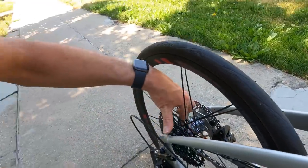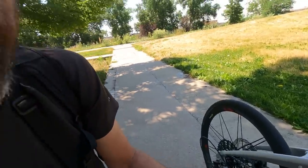This has got the Pro X hubs on them, the Kinetics Pro X hubs, which the bearings are smooth. The same thing with the bearings in the cranks and the bearings in the pedals. They're really, really smooth. Very, very nice. It feels really smooth when you're pedaling this bike up to speed. It's just such a buttery smooth experience.